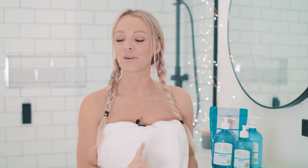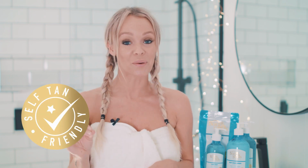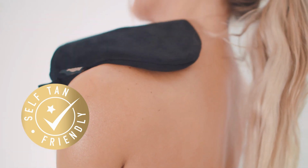I am so excited because today I am going to take you through my tanning routine, but this time I am going to be using the full new Bondi Sands body range. And finally, you can use some body washes and moisturisers that are not going to strip away your tan, and it's going to make your tan also last for as long as possible.